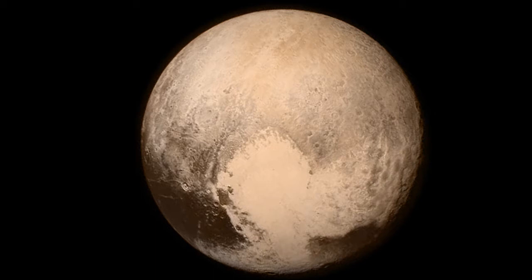Well, here it is. This is the most detailed image ever taken of Pluto. It was taken by New Horizons on Monday the 13th of July 2015 as it passed really close by to Pluto. And scientists have been studying this image as well as a couple taken over the last couple of days to try and learn more. So what have we learned about Pluto from just these few images taken over the last couple of days?